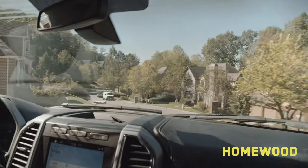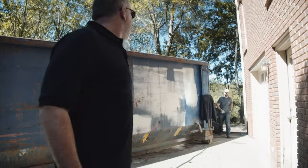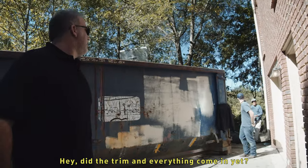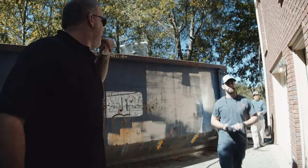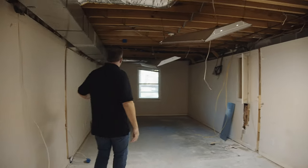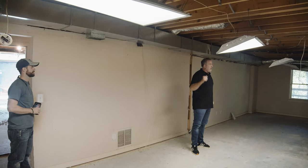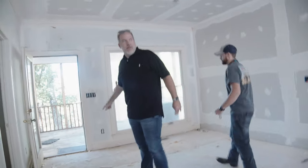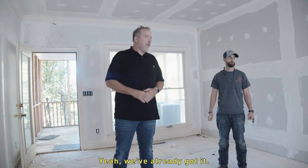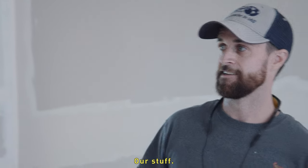Check on everybody's progress. Are the windows here yet? Did the trim and everything come in yet? How do the windows look? So listen, we're gonna pull all these lights down, right? We gotta put cans down here, spray this black. Are we matching this baseboard? Yeah, we've already got it. Has our trim guy been here? We gotta get him on the ball. He's busy right now, he says. With what? Our stuff.